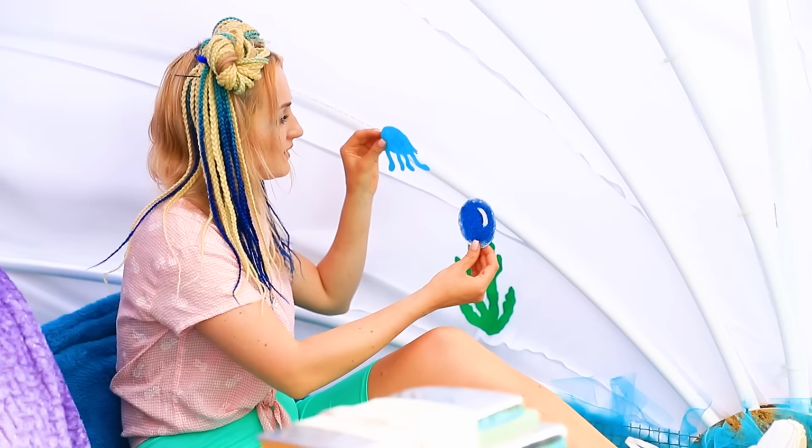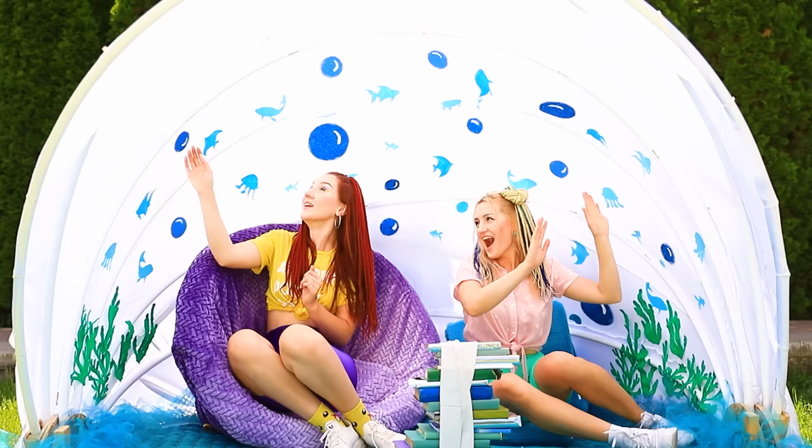You should hear the sea inside the shell! What a cute fish! Let's dive! Isn't it cool in here? Like in a real seashell!